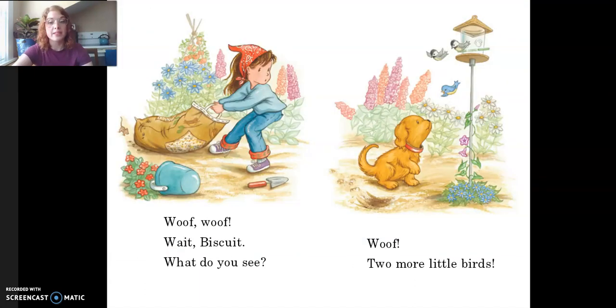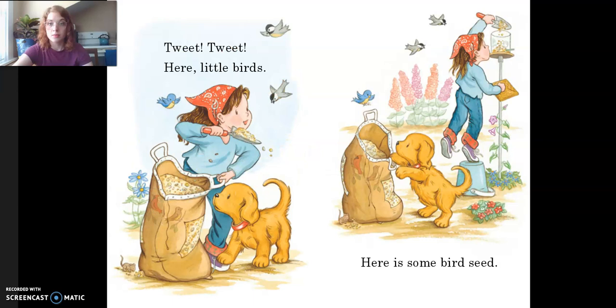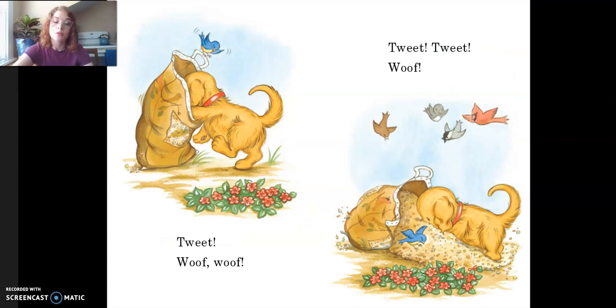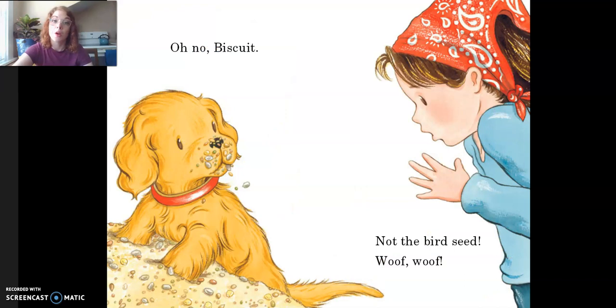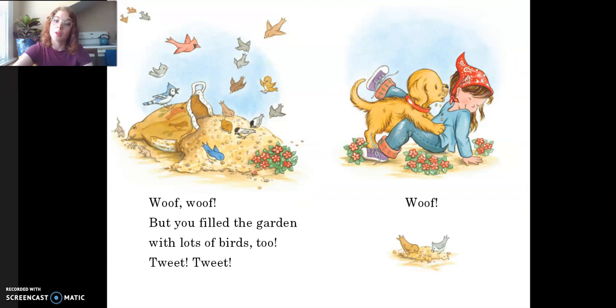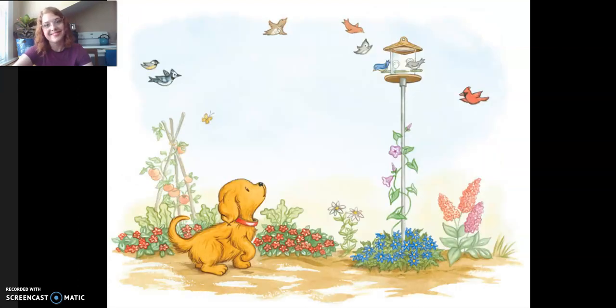Woof, woof. Wait, Biscuit, what do you see? Woof. Two more little birds? Tweet, tweet, here, little birds. Here's some bird seed. Woof, woof. Come along, Biscuit. There's lots more to see. Tweet, woof, woof. Tweet, tweet, woof. Oh no, Biscuit, not the bird seed. Woof, woof. Tweet, tweet, tweet, tweet. Look at all the birds now. Woof, woof. The garden is filled with so many things, Biscuit. Woof, woof. But you filled the garden with lots of birds, too. Tweet, tweet, woof. The end.